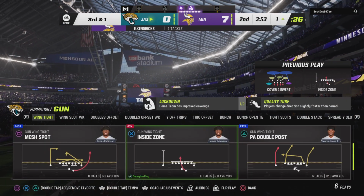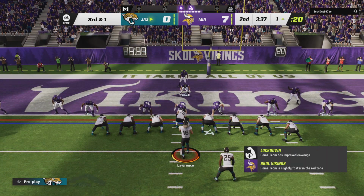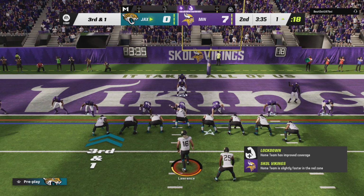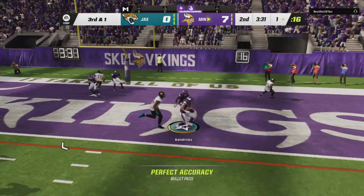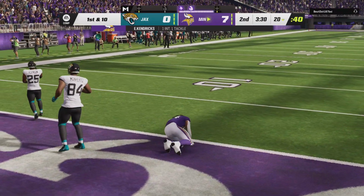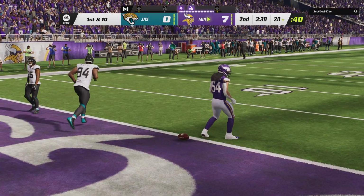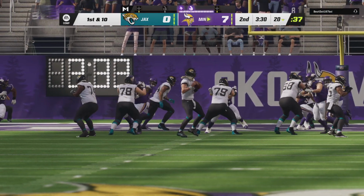Not enough there for a first. No gain, as a matter of fact. And it leaves them at 3rd and 1. Heavy set out there on 3rd and 1. From the shotgun, Lawrence. And it's intercepted at the goal line. Picked up by the linebacker, Eric Kendricks. And the Vikings are going to get the football here as the ball will come out to the 20.